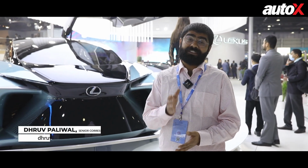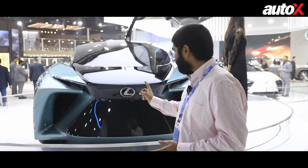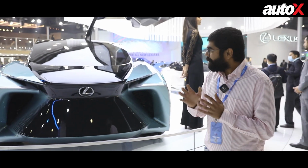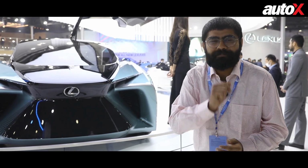Now what's an auto show without a few gorgeous concepts? And we are at the Lexus Pavilion with a couple of really cool looking concepts. The one behind me, this is called the LF-30. Now it's a design study by Lexus and we don't really have any specs for the car, but it looks really cool. So let me show you around.